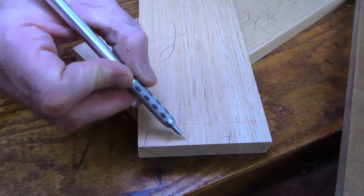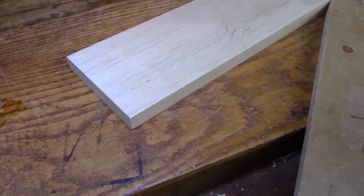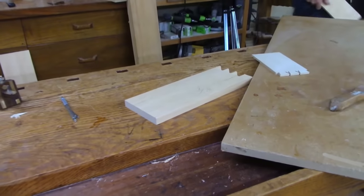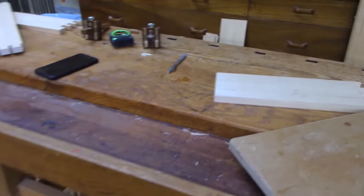And I'm going to cut on that side of that line and that line over at the table saw. So let's head over there and let's knock these out. We've got 15 minutes to make a dovetail corner. Can we do it? I think we can, if we move along.